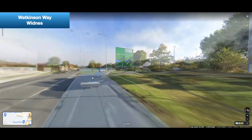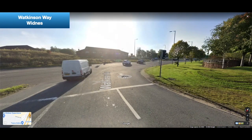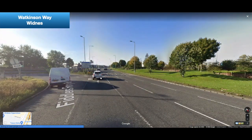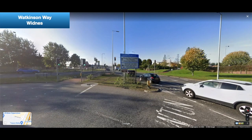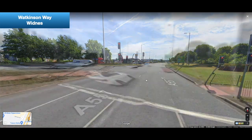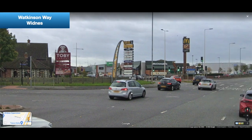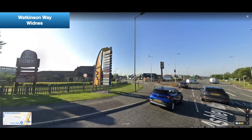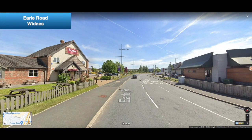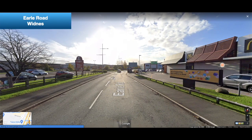This particular road right here, Watkinson Way, apparently it was open in 1997. Before this dual carriageway existed, some of the other main roads in Widnes such as Kingsway and Birchfield Road were pretty much gridlocked on a daily basis. And when they finally opened up this road, needless to say it was a relief. And although it occasionally gets busy, and there are some days that are worse than others, for the most part this road did the town a hell of a lot good. Except for on the rare occasion where it does get a little bit jam-packed.